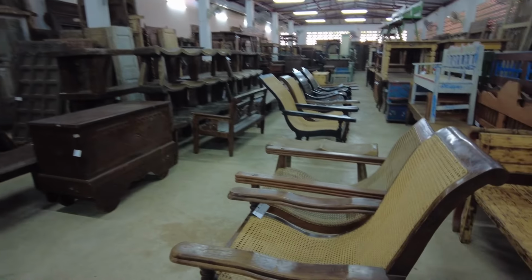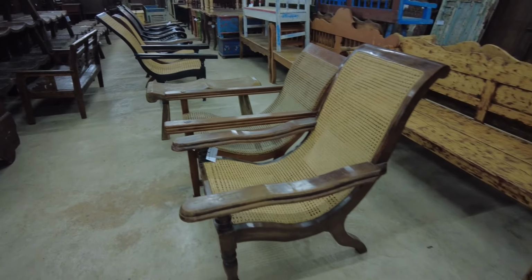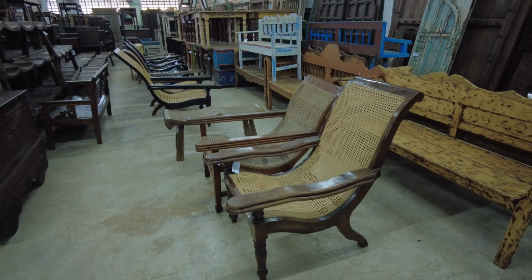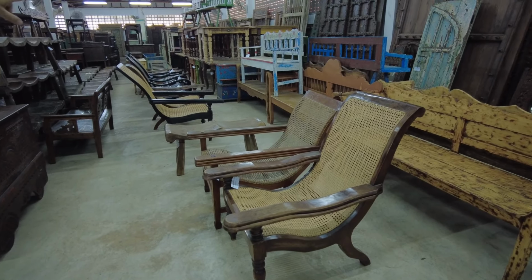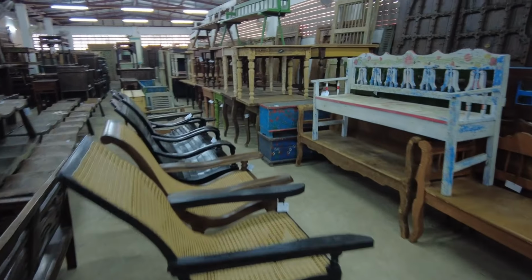What about these chairs here, these wicker? These are from Java plantation chairs. Like old colonial style? Yep, Dutch colonial. These are all Central European benches, see? Tables and chairs are all Central European.